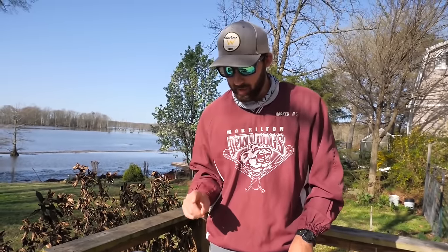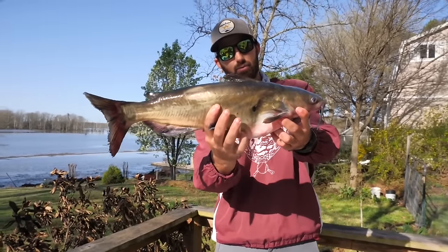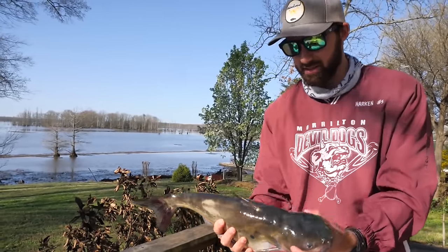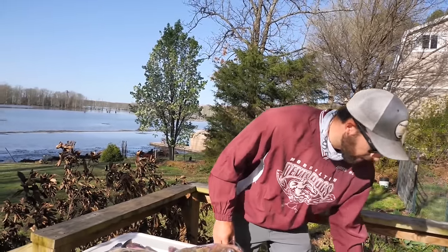But along with the crappie, we also got into a nice mess of channel cats. We got 5 of these really, really nice sized guys. I mean, you couldn't ask for anything more when you're hanging yo-yos, baiting them up with minnows. These are the 2 fish that you want to take home with you. Got 2 out here on the clean table, got 3 more down here in the cooler on ice. And we are about to clean these boys up so we can cook them up later for supper.